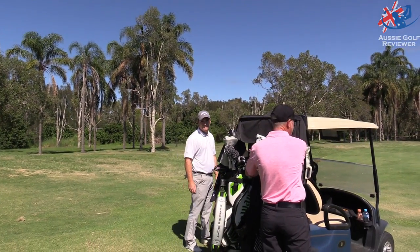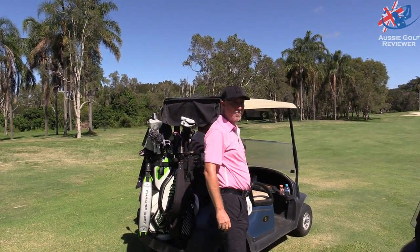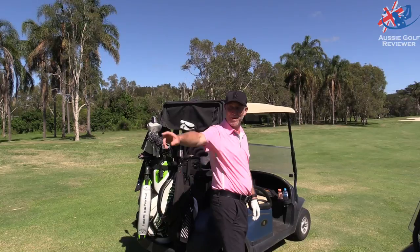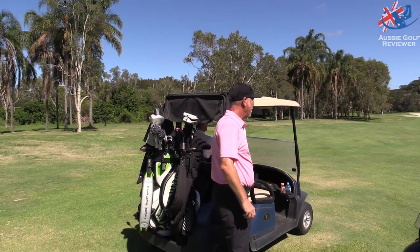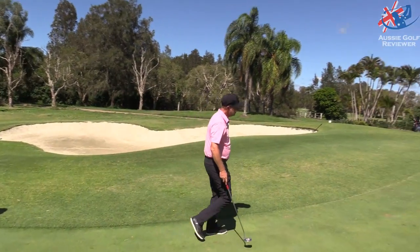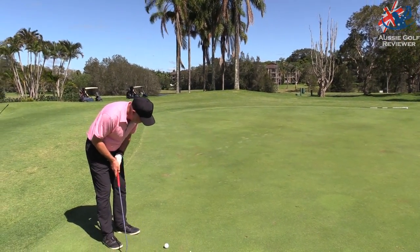Well, I've hit 4-iron into this green before. Last time we were here, I think it was 4-iron. Yeah, I don't know, might have been a hybrid, because I'm pretty sure I laid up. Yeah, you were back there, then I think you hit in the bunker. I think you took a double. Yep. All right, Richo's up. This is your ball, Rich. Yep. I got too much pace.